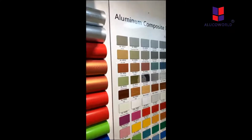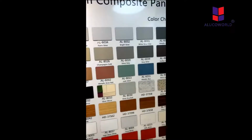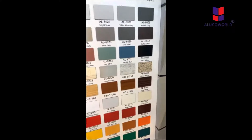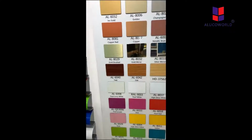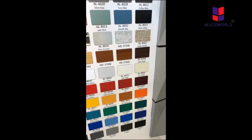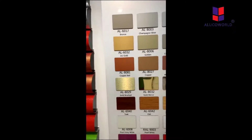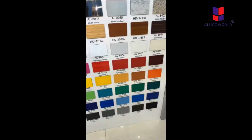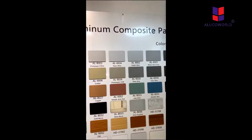I will show again all the colors we can make. You can have a close look at the colors, because each customer who wants to buy aluminum composite panels should choose the colors directly. So all the colors are here, and if you buy aluminum composite panel from us, we can send you a bigger color chart in the container for free. You can show it in your shop, show it in your company, and let your customers choose the colors from this bigger color chart.